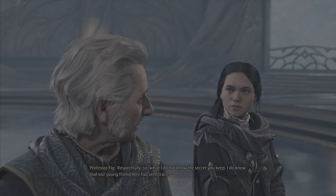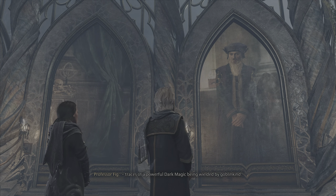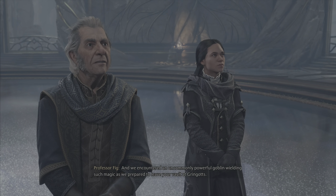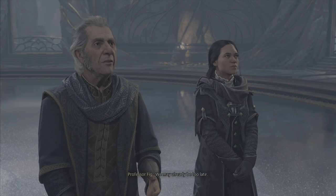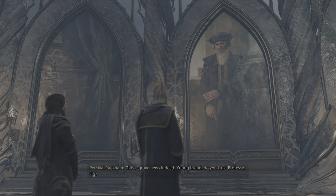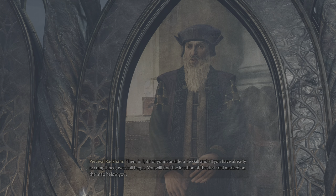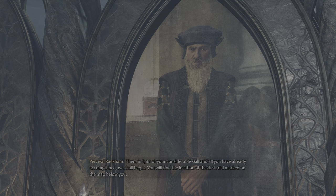Respectfully, sir, while I do not know the secret you keep, I do know that our young friend here has seen traces. Traces of a powerful dark magic being wielded by goblin kind. And we encountered an uncommonly powerful goblin wielding such magic as we prepared to leave your vault at Gringotts. We may already be too late. This is grave news, indeed. Young friend, do you trust Professor Fig? I do. Then, in the light of your considerable skill and all you have already accomplished, we shall begin.